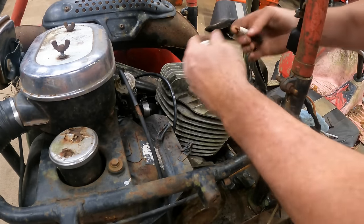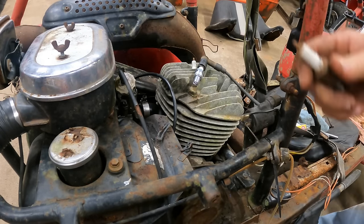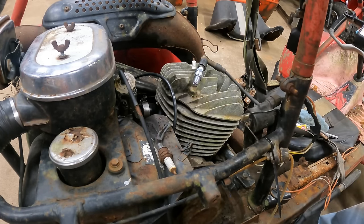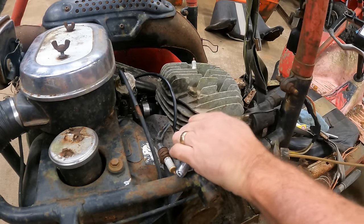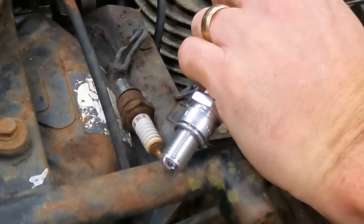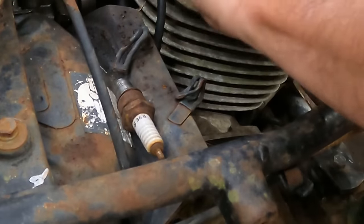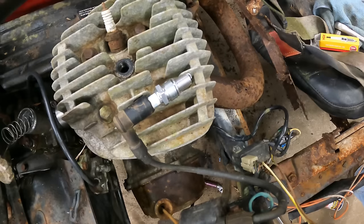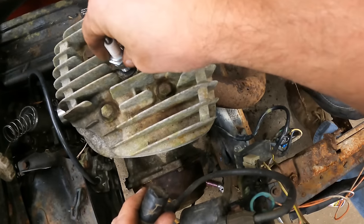All right, so I'm gonna change this plug out before we go. Always check the little things. Check the cheap things. Check the things that are easy to get to first. You know, a lot of mechanicing is a process of elimination. Spark. All right, so now we've got spark.